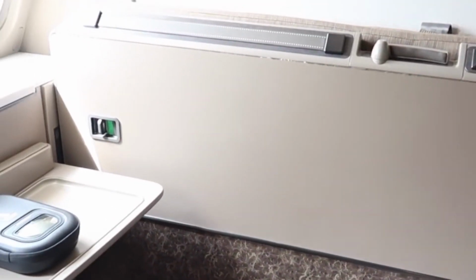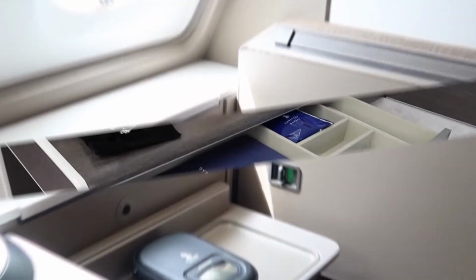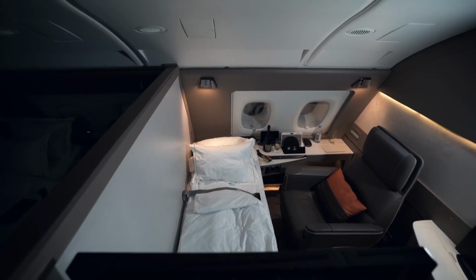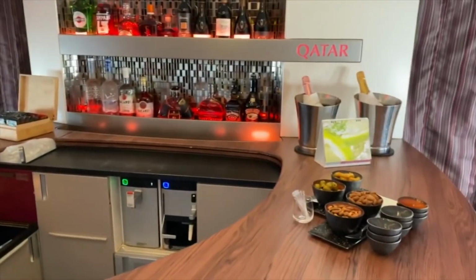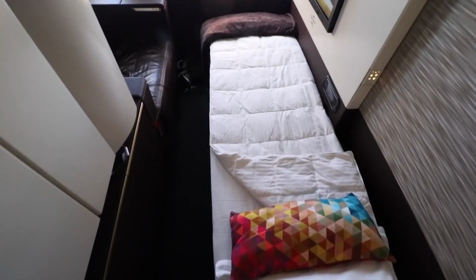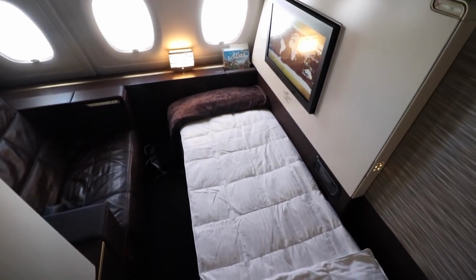Singapore also went one step further for traveling duos. Certain suites can be combined to form a 100-square-foot palace in the sky. Well, that concludes today's list of the ultimate first-class plane seats, super first class.